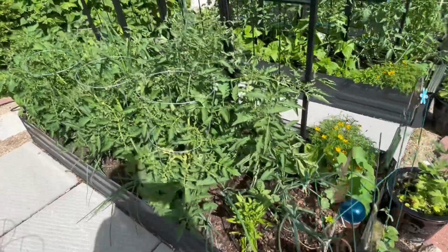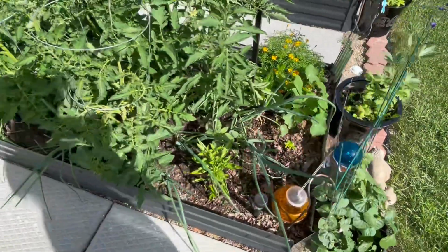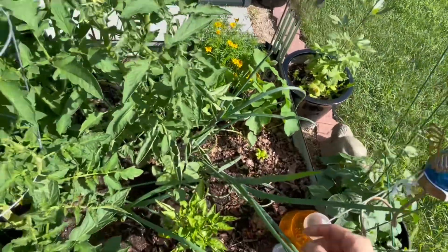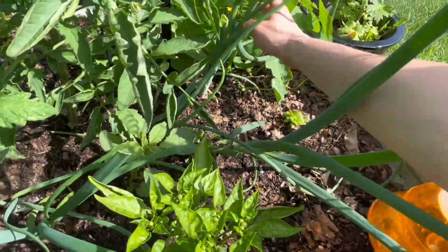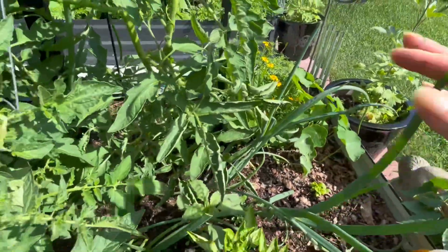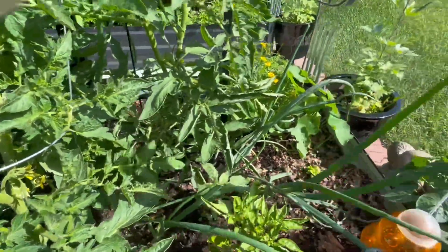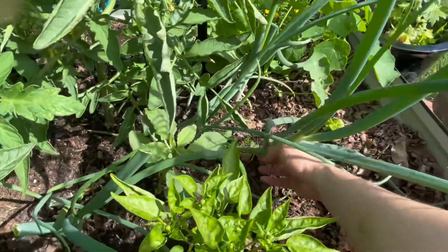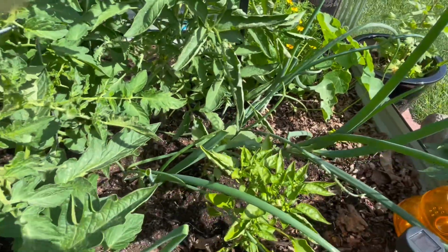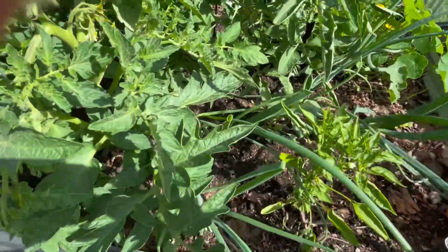Oh goodness, every year I put too much into one bed. When will I learn? So I have a basil here. This is a nasturtium. We'll just stay on this side of the trellis, I guess. Lots of onions are doing really well, considering that these are bulbs from the dollar store. Crazy. I got another pepper because I have extras.